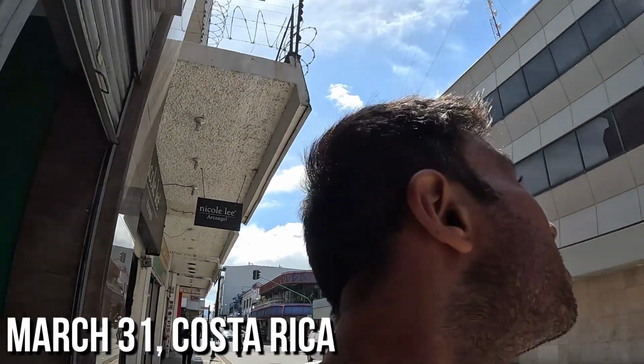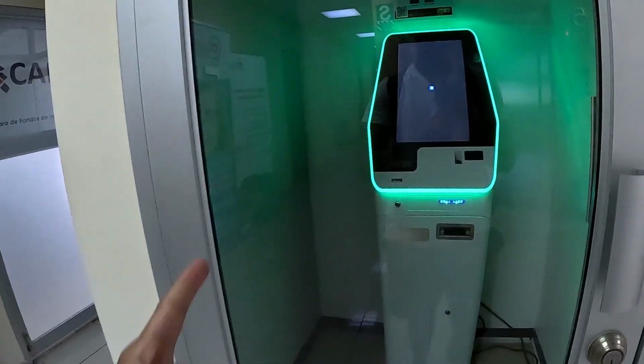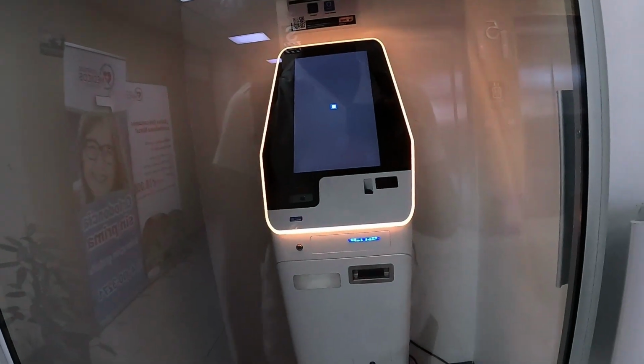I walked about 2 kilometers from my hostel, 2.5, to come to this Bitcoin ATM. They open only from 8 a.m. to 4 p.m., and yesterday we came there at like 5 p.m. Let's go convert some cash to Bitcoin, see how it is or what is the withdrawal. Let's go. Wowzies. Hi. It's closed.